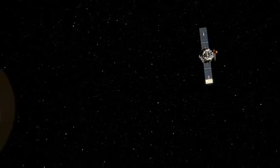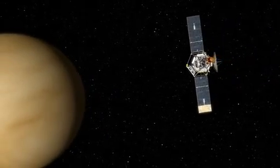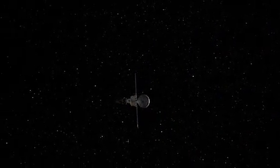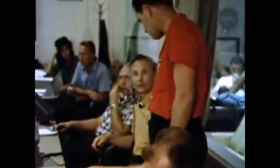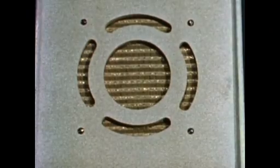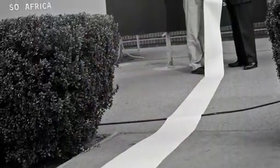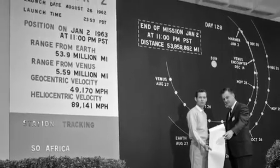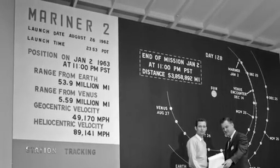On December 14th, Mariner 2 made its closest approach to Venus, flying by at a distance of 20,000 miles. In Pasadena, a steady stream of science data came pouring back as audible sounds throughout mission control. Scientists were elated, although most of the results were more confirmations than new discoveries. There was no onboard camera, so there were no pictures.